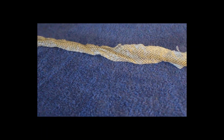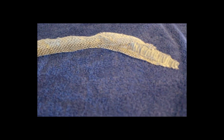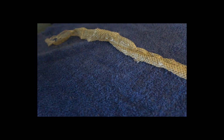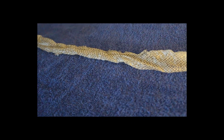This is Corny's shed. The shed is the outer layer of skin that comes off so that the snake can grow. Humans shed their skin too, but we continuously shed individual skin cells. The snake can't do that, so they shed the outer layer of skin all at once. Corny is about 5 years old and sheds once or twice a month.